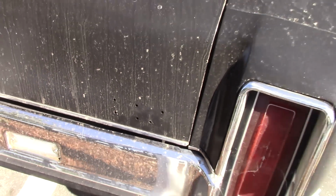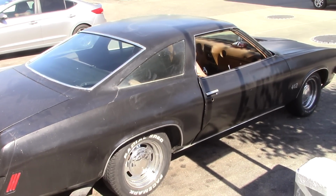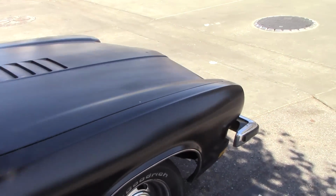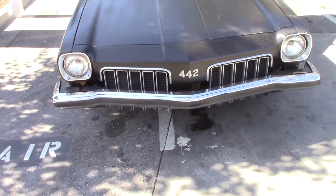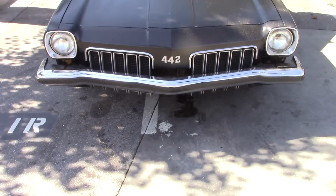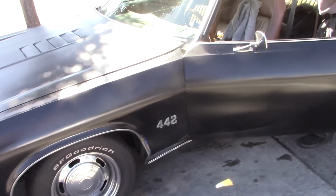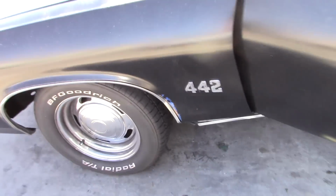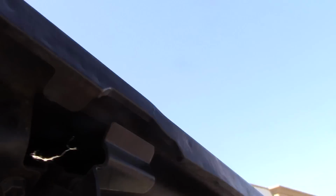Holes in the trunk there where they need to be. It's going to need a little bit of rust repair, but not too bad. Missing a grill piece. Grills are cracked. Fenders and doors are completely solid. Just stoved in right there. Looking at this hood on the bottom side, and it is completely clean.